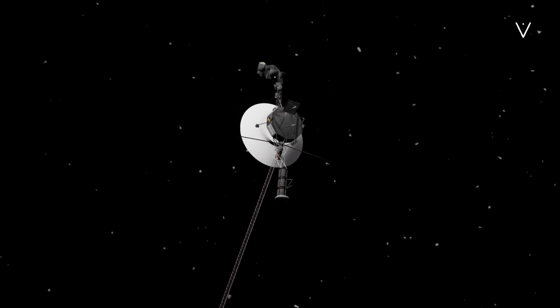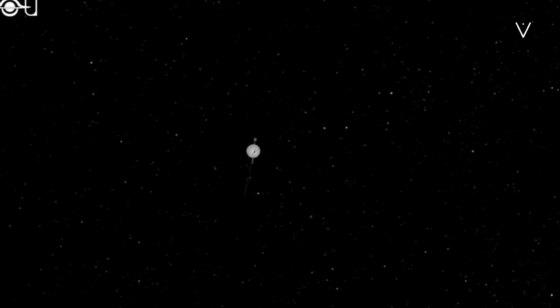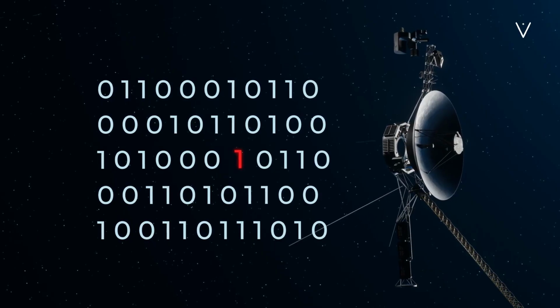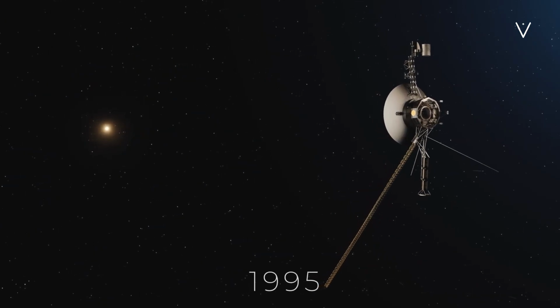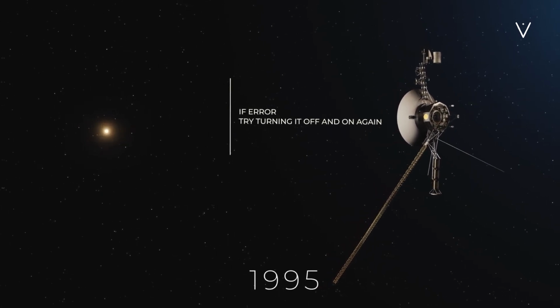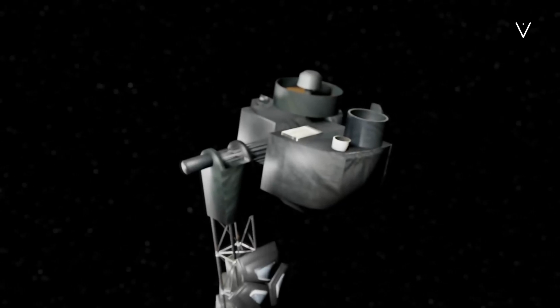Voyager's longevity is a testament to the periodic software updates and patches it has received over the years. These digital lifelines have not only averted potential disasters, but also enhanced the probe's functionality. Stories abound, from a 1995 update that saved failing components to a 2010 correction that realigned the cosmic clock disrupted by a single flipped bit.